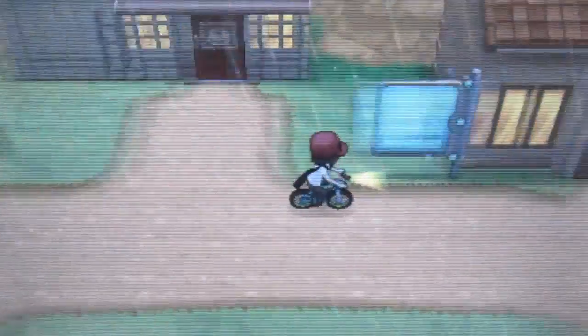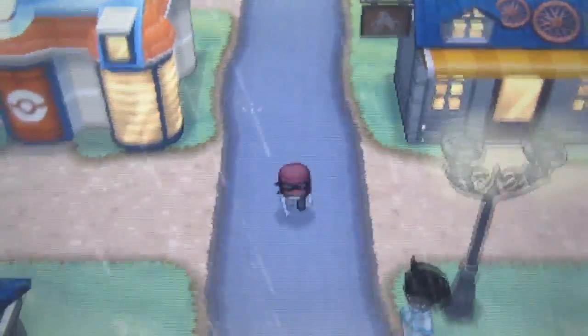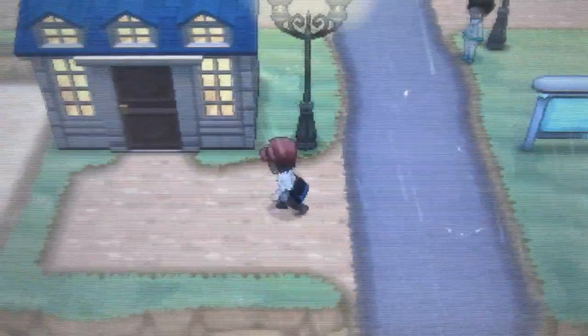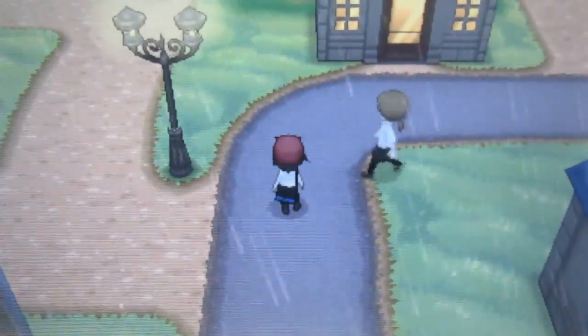Wait, are you serious? There's no gym in this place as well? No, how many towns have we gone to now? There's no gym, like 3, 4? Alright, I guess, another tiny town here. There's probably something here that we could do to get something for free, but I'm too lazy to do it.